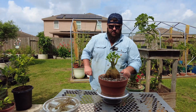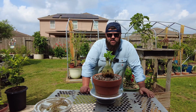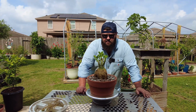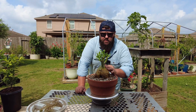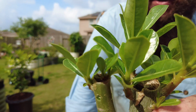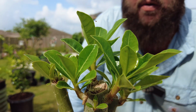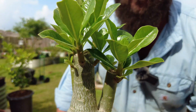So this turned out really, really nice. I don't know if y'all can tell how big this thing is. It's bigger than a softball. It's the size of a softball. And what they do is, if you come in close, you can see where cuts were made. Everywhere you cut these, you're going to get new growth. So make one cut and you get 3 or 4 branches.